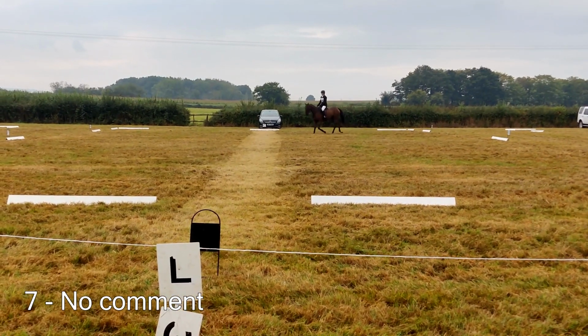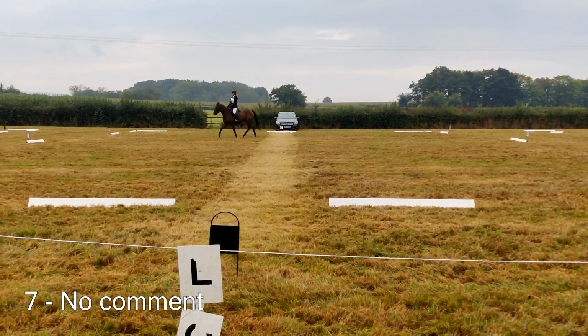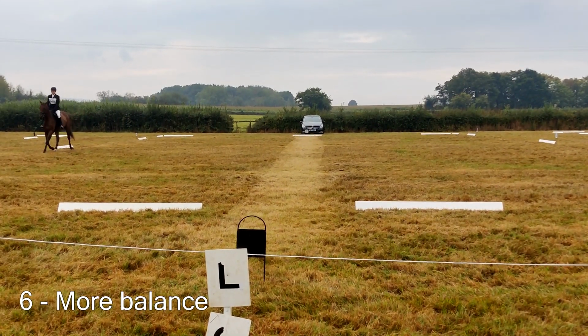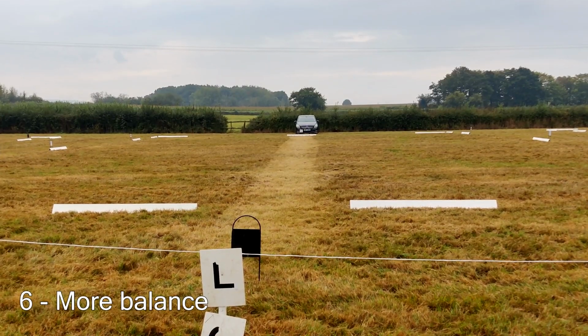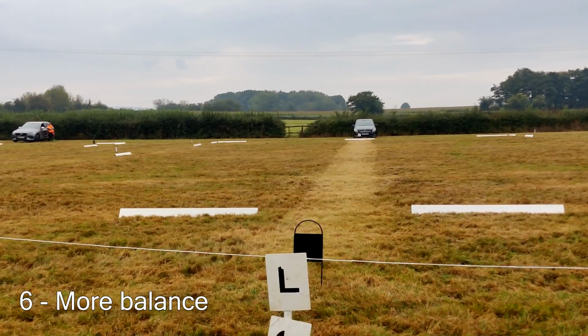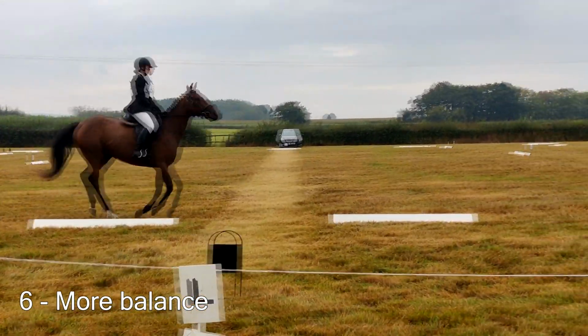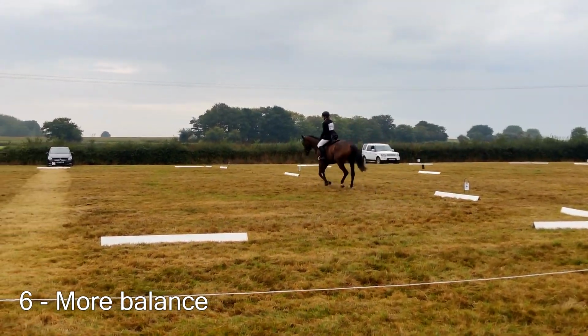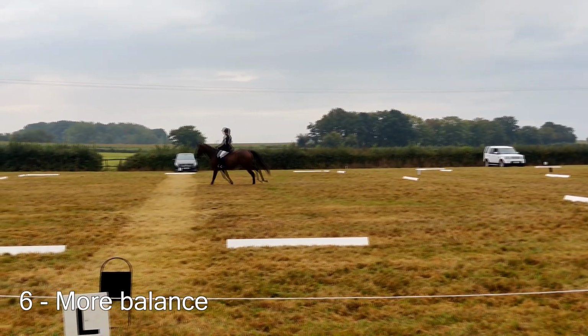For the change of rein, again, no comment, but you can see where he drops his head, he goes so lovely, I just need to get him to maintain it. For our canter left, sadly in the transitions off camera, but we need more balance. But yeah, balance and suppleness are the theme of our dressage training at the moment.